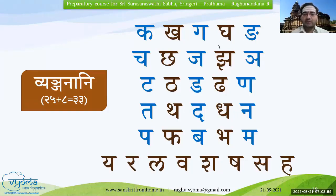So please note this. Now, I want you all to take a piece of paper like this. We will do a small exercise to understand how to pronounce the first letter ka, the third letter ga, and how to pronounce kha and gha. Please take a piece of paper from your book, or any sheet is fine. Place it in front of your mouth.